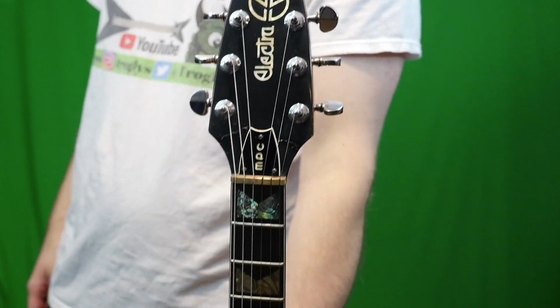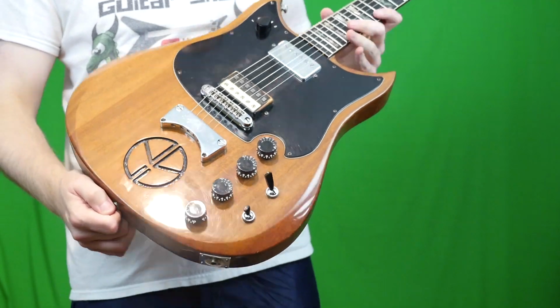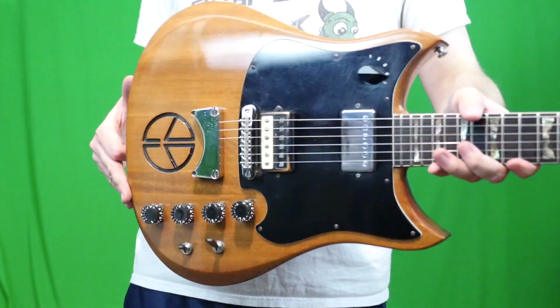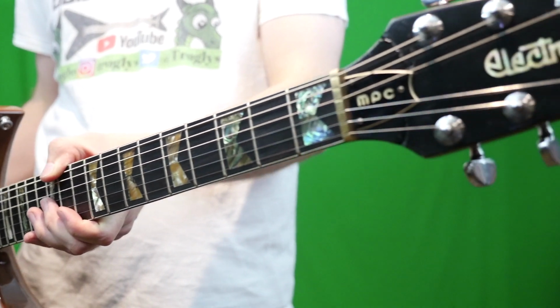So now that we've learned about this Electra Outlaw, what are my final thoughts on it? It's kind of a goofy shape. It might be called an Outlaw, but it kind of reminds me of a coffin in a way. It's kind of cool, I like it, but I was just blown away by how this guitar feels.